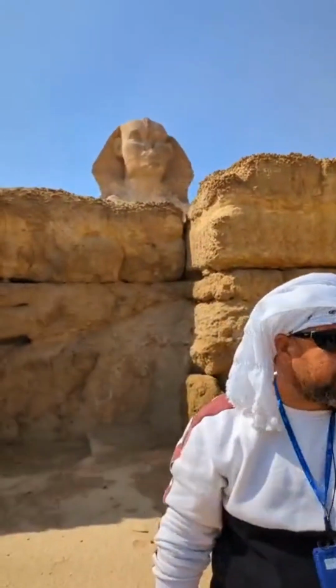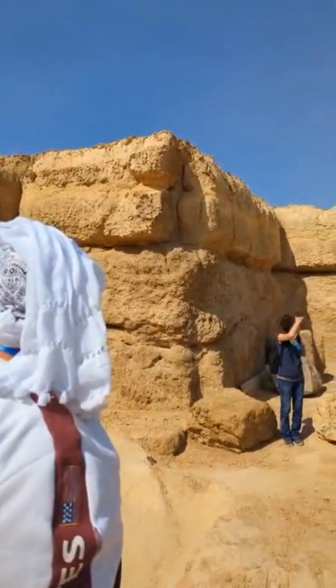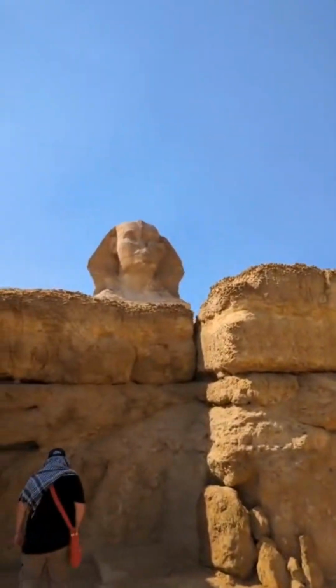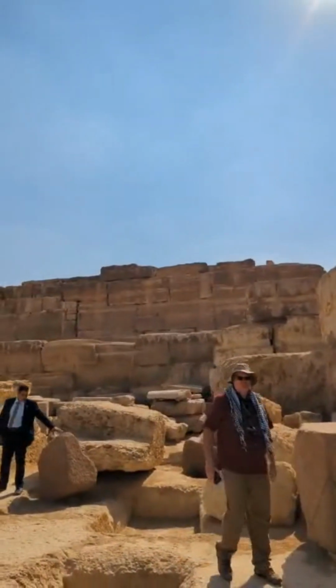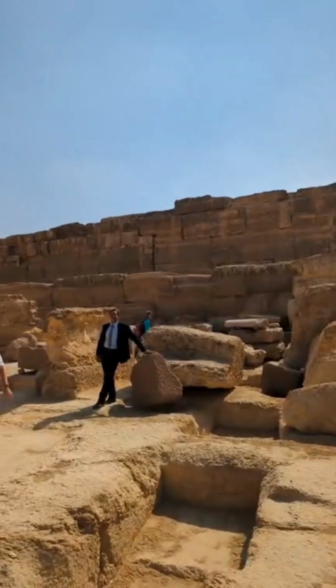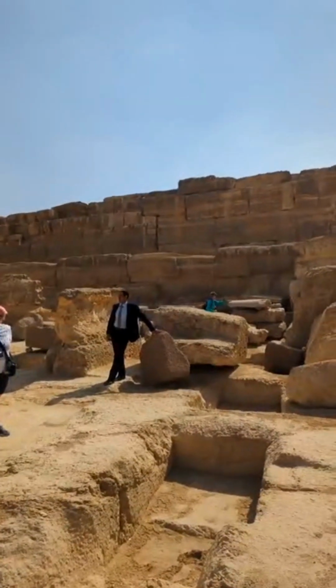Is there a roof on this? Maybe. There was a roof on this one, the Valley Temple. Yeah, because we find the sloping angles that allowed the light to come down, and you wouldn't need these openings unless there is a ceiling.